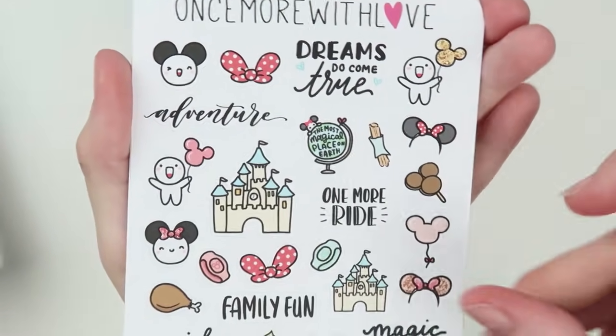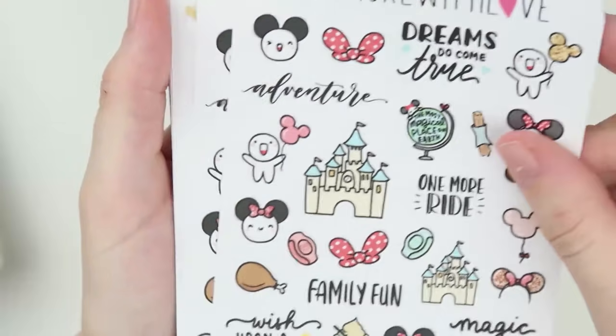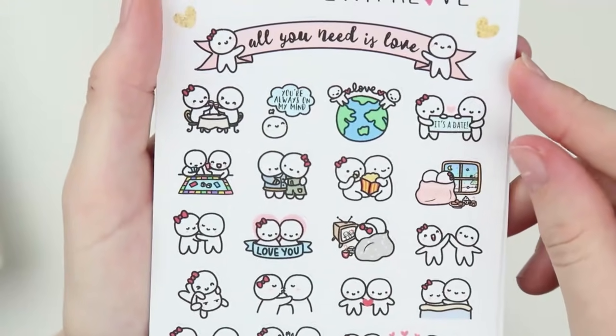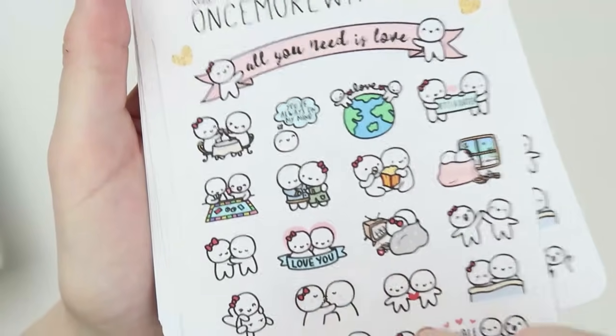The magical theme park deco. I think I got a couple of these because there's only one thing per sheet, and I was like, I'm going to need two, so I got two sheets of these. All You Need Is Love, which was her Valentine's Day sheet, and I just thought this was so cute. Again, I got three of these, because, you know, committed, cute.